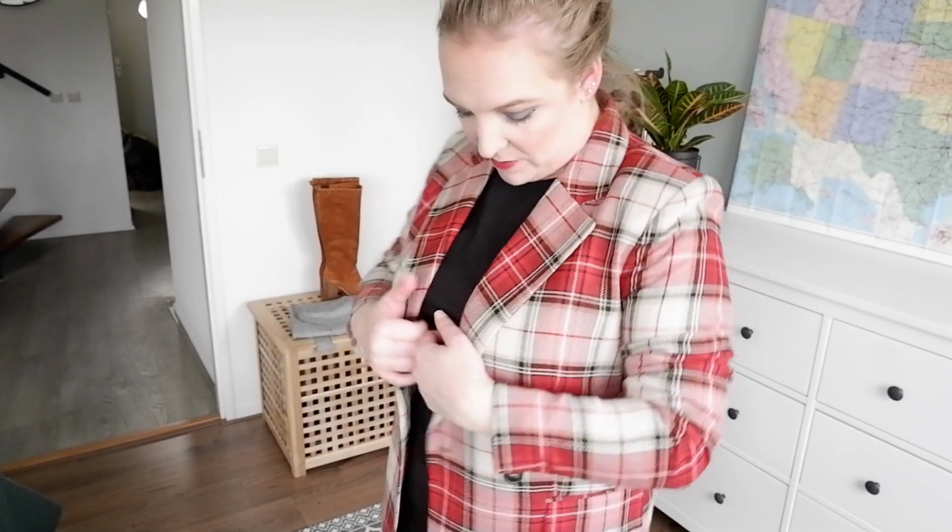They came with matching trousers, but those trousers were absolutely hideous. They were made from the same knit material, but that just meant it looked like pajamas, and not my style. So I decided to only keep the blazer, and this is just lovely. I love a good tartan print, you know that about me. And I didn't have anything in this lighter red check in a blazer, so that's why I decided to pick this up.